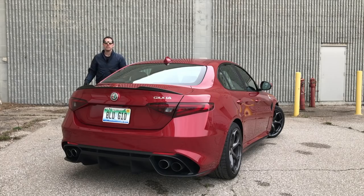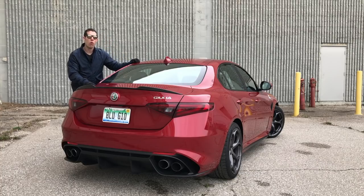It's fantastic. I thought it would take Alfa a couple tries to get it right. I mean, they've been out of the game for a while. They've made the 4C, but it's easy to make a sports car good. It's a lot harder to make a sedan good. And I honestly thought it would take them a generation or two to knock the rust off, but they have just knocked this out of the park. This car is fantastic.